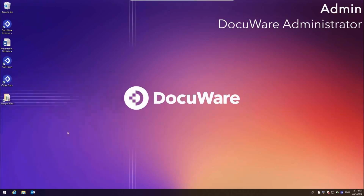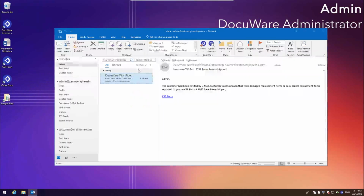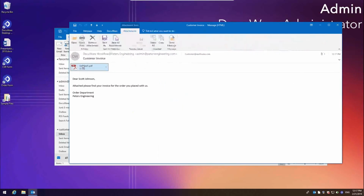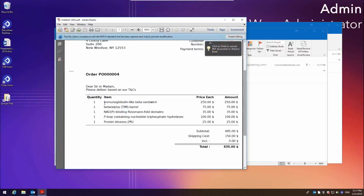So let's open up the Outlook, and we'll do a quick send and receive. And here is the customer's invoice. They can open their email. They can see the invoice that was generated. They can see all of the part numbers that they've ordered.